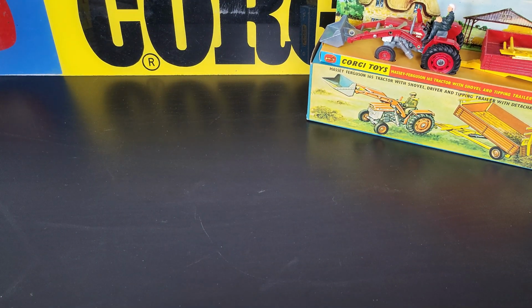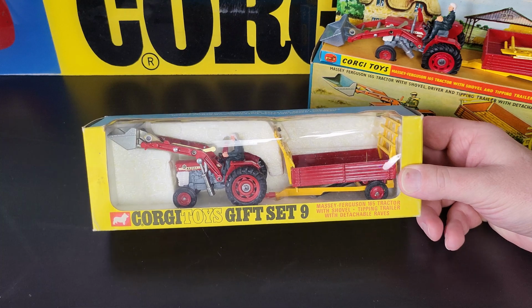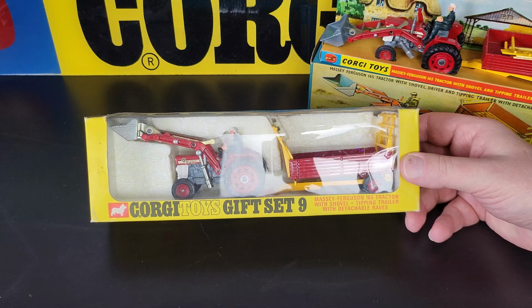So again, another variation of that, not the models, but the box. So we now have the later window box version. Got it. Again, it's just featuring the same models, same trailer, but it's very scarce to find these window boxes. They don't come up for sale very often.